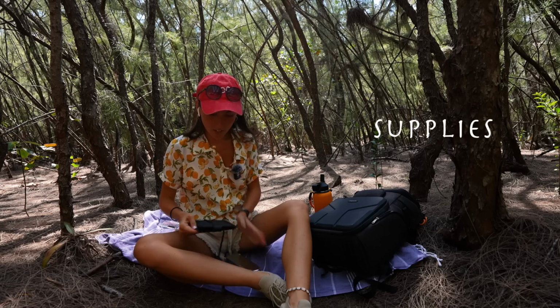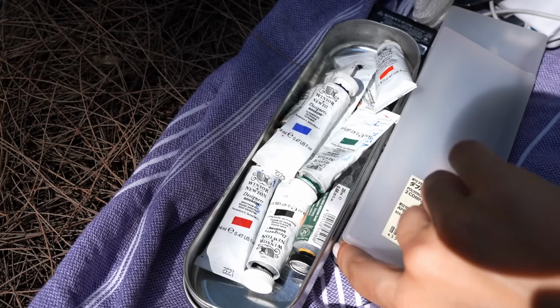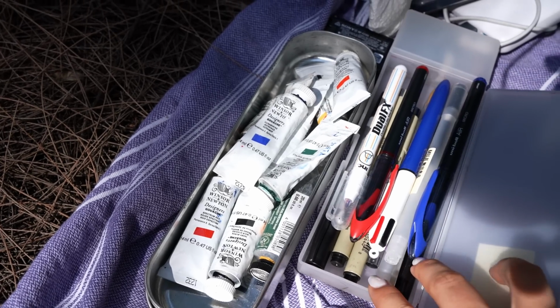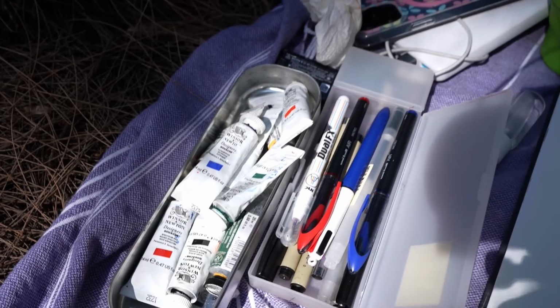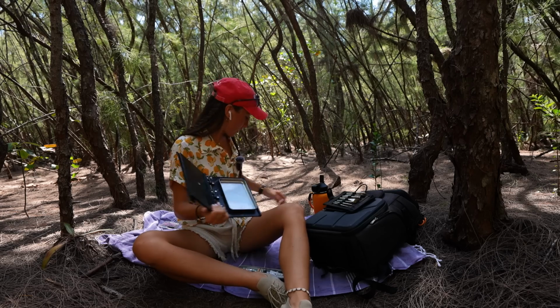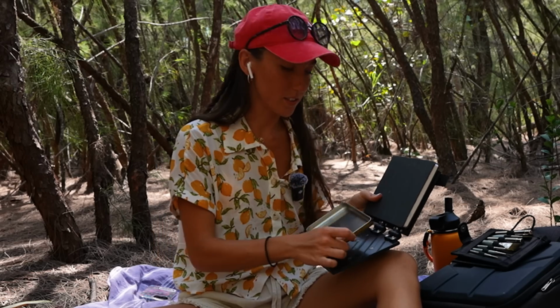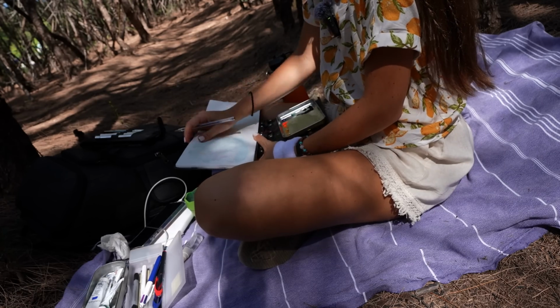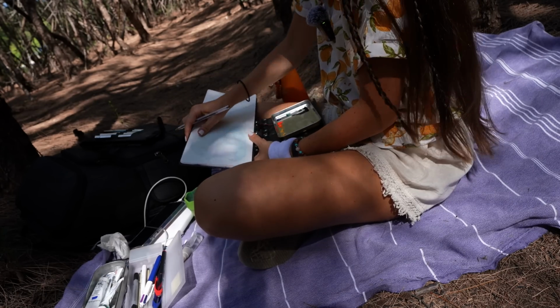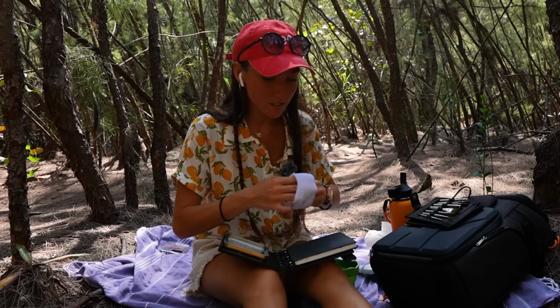So today I've got some little travel brushes. I've got my gouache in this little tin set, and I really limited what I brought today because I tend to sometimes bring too much. So here's what I got. My little easel with my little tin box. My dad helped me build this, and he 3D printed it for me. I've got my little water cup here, and my little painting band.